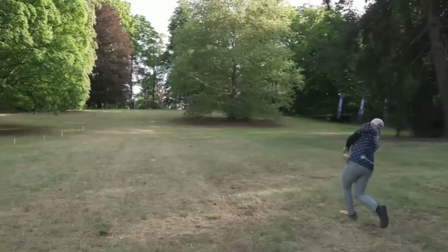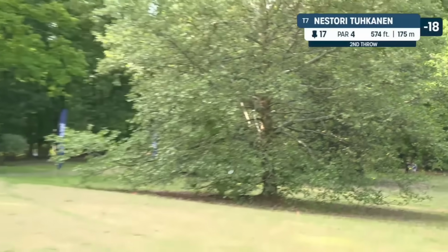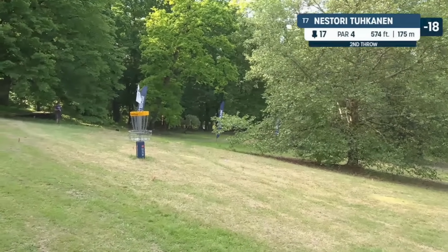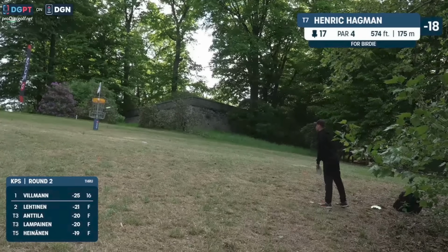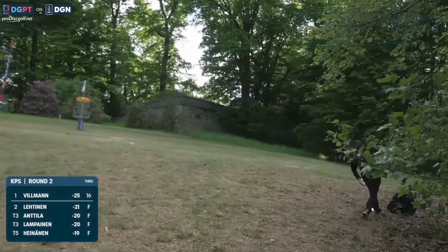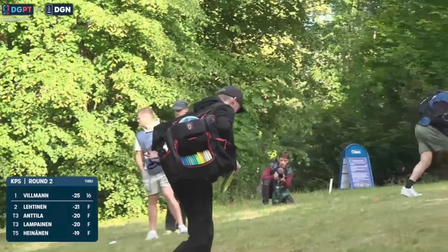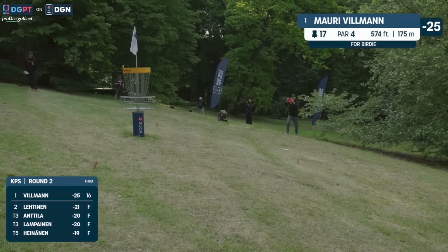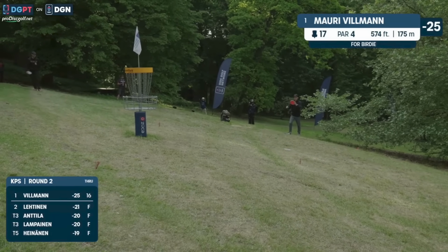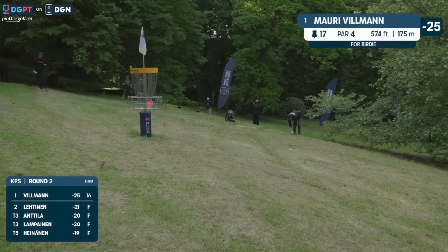That was the best drive I've seen on the hole at this event. Tuhkanen taking the forehand upshot on 18. Perfect. Gliding into the chains, but this is Wilman for birdie. Gets it! It's a very long uphill putt. Still in contention for the lead card for tomorrow. Looks the same as it has been looking for the past 14 holes. It's not missing putts like this. Yeah, told you so. Yep.